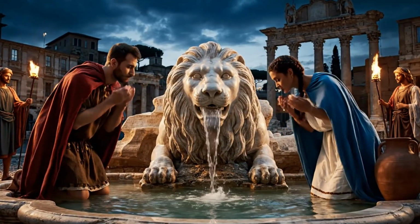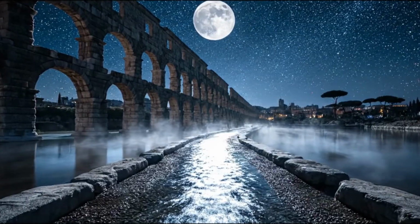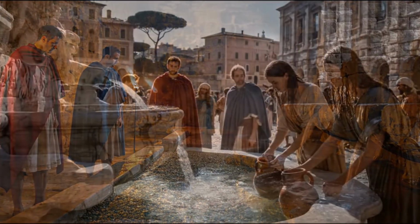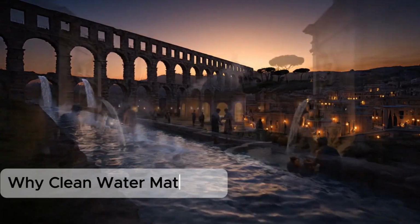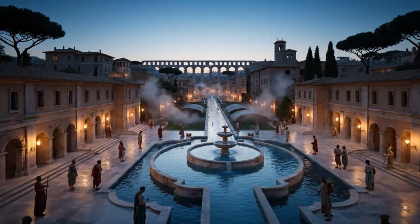be safe. Today, we'll uncover the secrets of Roman water purification, exploring how their ingenuity turned fresh water into the lifeblood of an empire, and how their solutions still inspire engineers today. Water was not just a convenience. It was the foundation of Roman civilization.